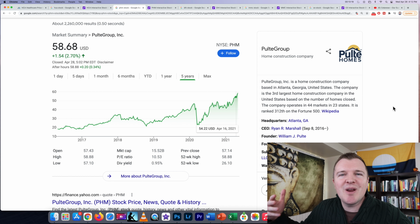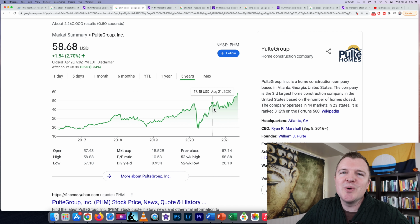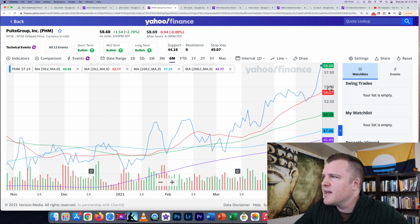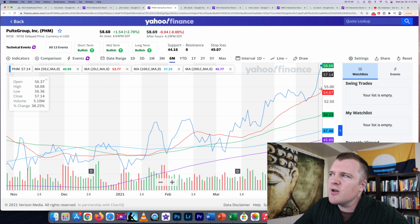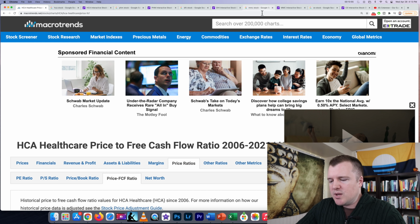So this stock fell off a cliff, and then everybody realized, hey, with low interest rates, everybody wants to buy or build a new house. It's shot up huge recently. However, they just had an earnings report on the 27th, and everything was good. So let's look at their 6-month stock chart on Yahoo Finance. Once again, it's shot up huge, so it's probably going to pull back just a little bit in the next couple days. However, I see this uptrend continuing because they have pretty good valuation.